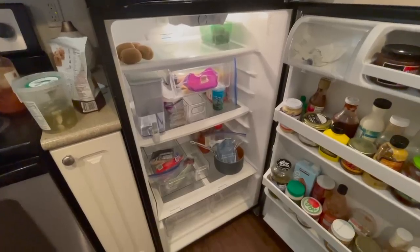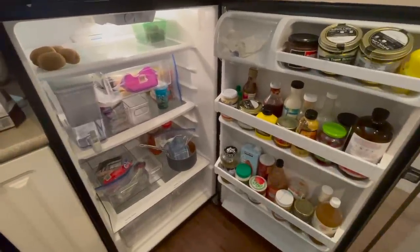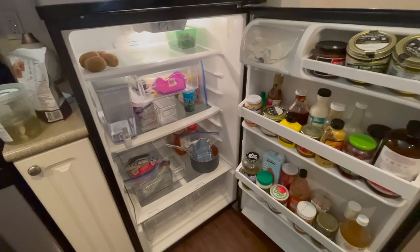All right, it is cleaned out now, but you can see we're definitely bare bones here. We've got plenty of our condiments and all of that, but we need to refill this baby.